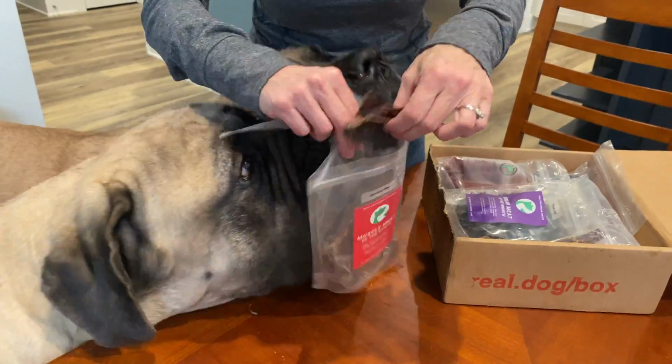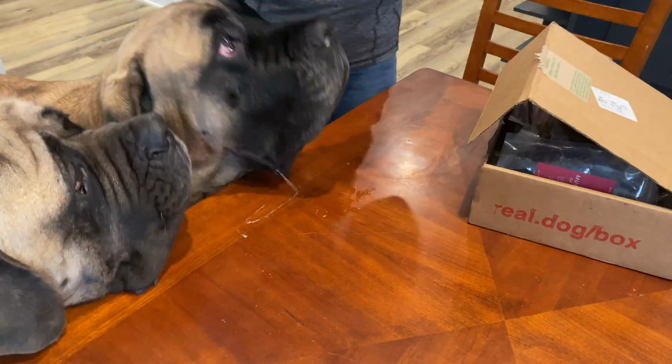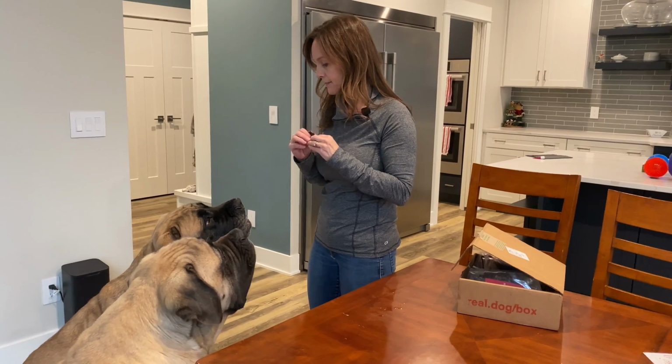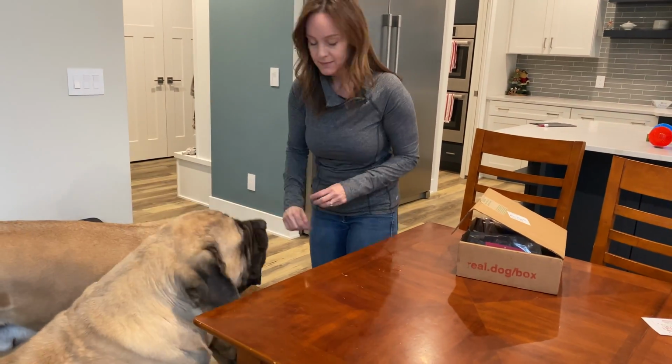So everything on their menu is 100% air-dried and unprocessed single ingredient meats, which are made fresh daily out of their headquarters in San Diego, California. And every month is a new lineup of treats and chews, so your dog will never get bored.